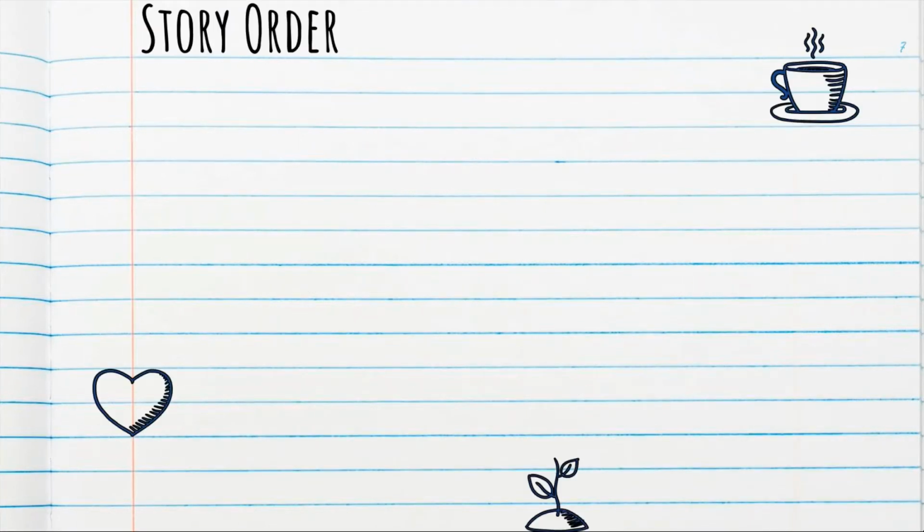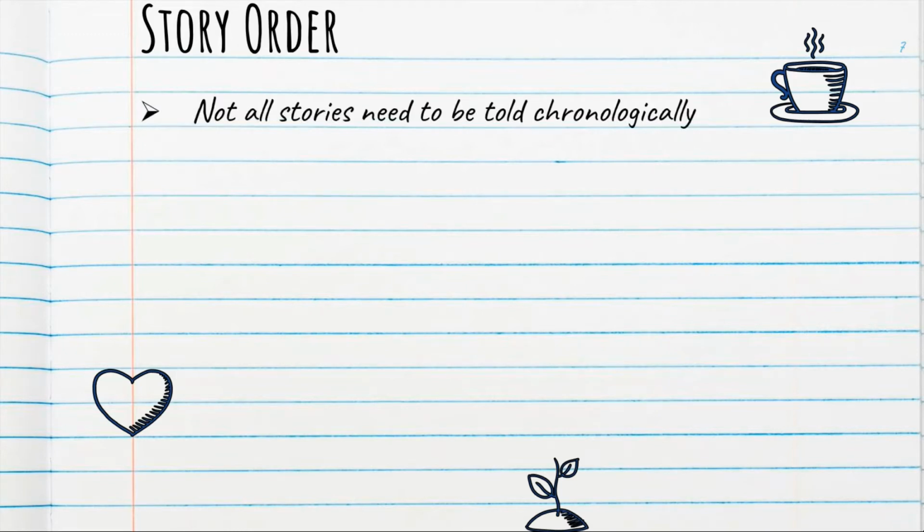So next, let's talk about story order. This is the way your story unfolds, the logical progression. Not all stories need to be told chronologically, as in the events don't have to take place along a set timeline. All right, you can jump around.